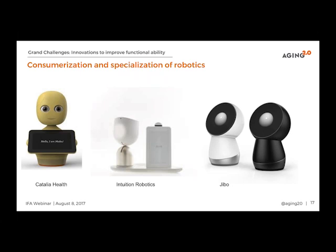Intuition Robotics has just raised quite a lot of money, and they are about to launch in Q4 this year. It's a very intuitive device. Once you see the video, it reminds you of a person. It combines the features of a person, it has a personality, and it has a screen, so you interact with it. And then Jibo, again, is a device that has a certain cuteness. That's quite interesting. When people are testing these devices, they really get a sense of personal connection and emotional attachment to what is clearly a robot.